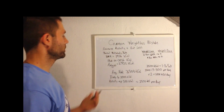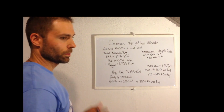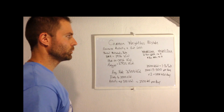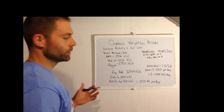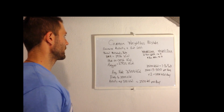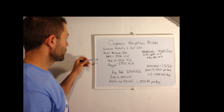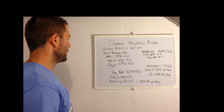There are equations to figure out your BMR. It's different for males and females. It's calculated based on age, weight, and gender. If you just get on the internet, there's a bunch of calculators that will calculate that for you. So you can just get on there and it will give you that information. It actually calculated mine as 1956.